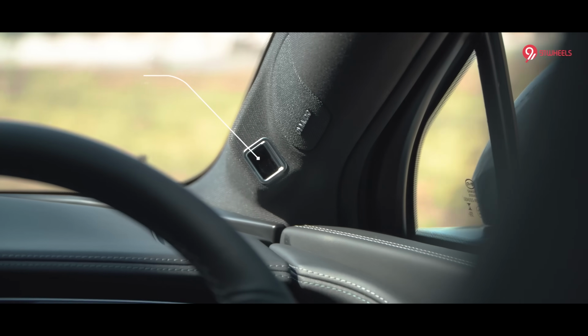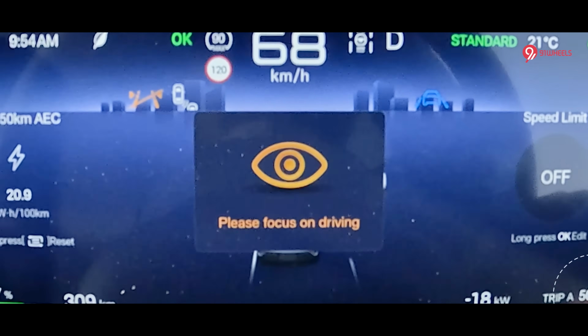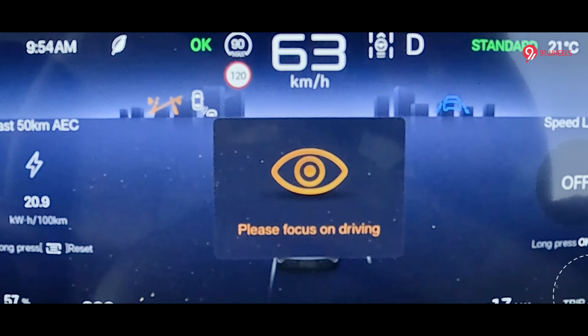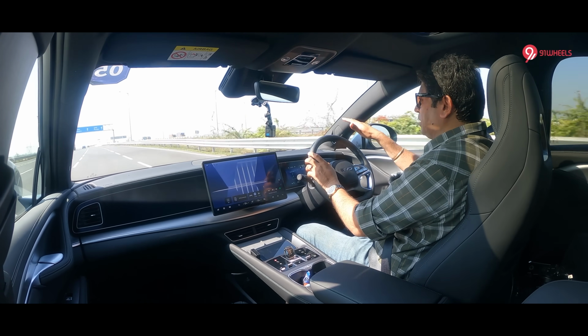And you have a lot of driver aids coming in, including this camera on the right side, which will warn you if you take your eyes too much off the road into the system and everything. It will keep on warning you with audible and a visual warning right over here. So that is a good plus point. And for the better part, it is a comfortable drive apart from those undulations on the highway.